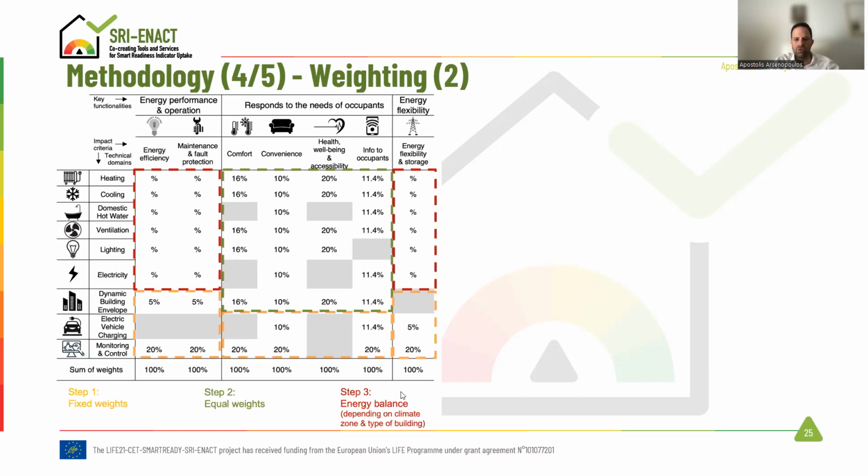Then we have the values included in the box marked in green color, the equal weighting. It's the exact same method that we used for the weighting of key functionalities and impact criteria before. Following this approach, the weights of technical domains could differ as well among the impact criteria. However, they remain the same, as you can see, in terms of values within each impact criterion.